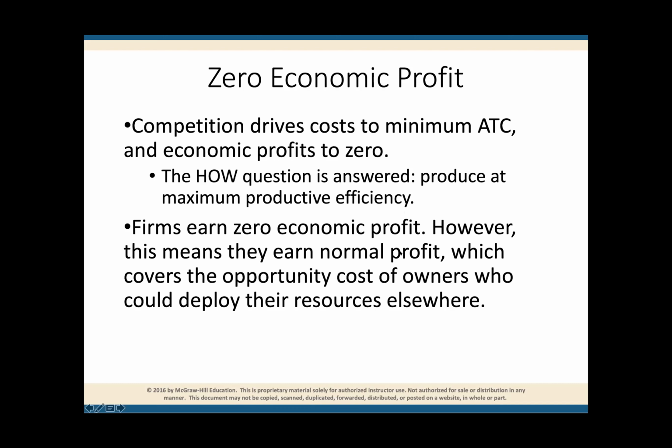So just keep this in mind. When a company is making a zero economic profit, it simply means that the company is making enough money to pay for all the fixed costs, all the variable costs, all the explicit costs, and also all the implicit costs, which simply means that the owner of a business is making the amount of money that he can make in any other business. In other words, he's doing good. He is okay. You don't have to feel sorry for somebody that is making a zero economic profit.